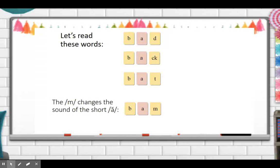So let's read these words. Let's tap them out too. B-a-d, bad. And this one, b-a-k, back. And this last word, b-a-t, bat. Notice how all the vowel A's make that ah sound. But I want you to listen to the A sound when we have an M at the end of our word. Let's tap it out.